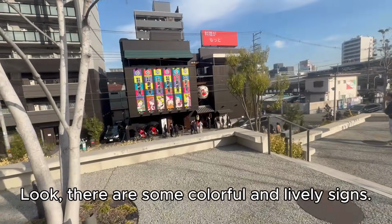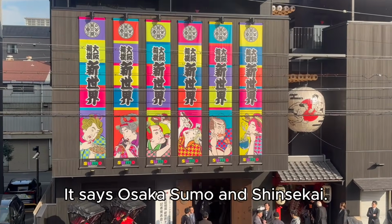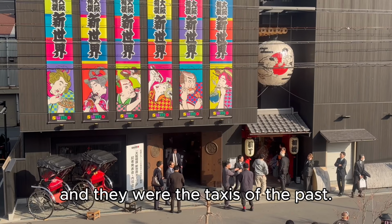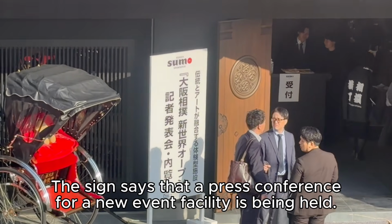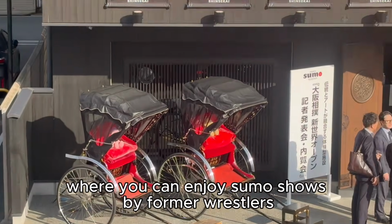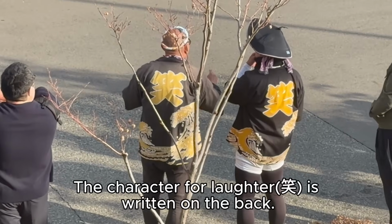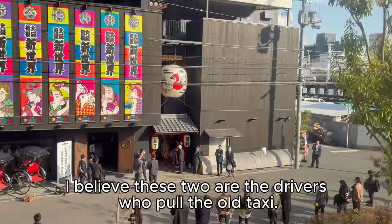Look, there are some colorful and lively signs. Let's take a closer look. It says Osaka Sumo and Shinsakai. The ones with red wheels are called Jin Rickshaw, and they were the taxis of the past. The sign says that a press conference for a new event facility is being held. I later looked it up and found that this is a facility where you can enjoy sumo shows by former wrestlers and even challenge a sumo fight while wearing a sumo suit. The character for laughter is written on the back. I believe these two are the drivers who pulled the old taxi.